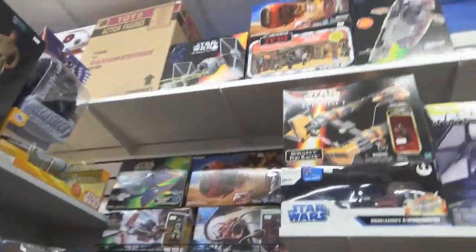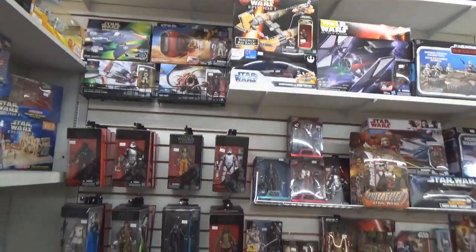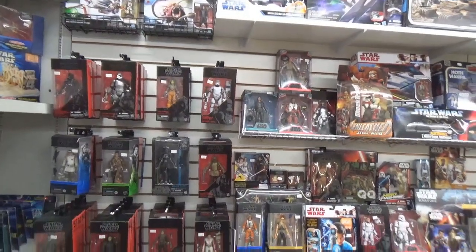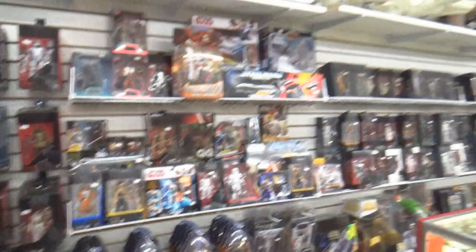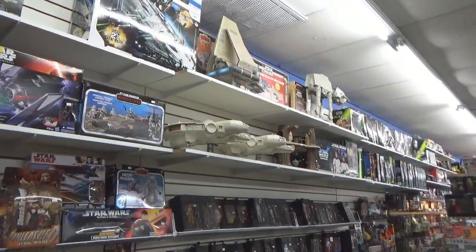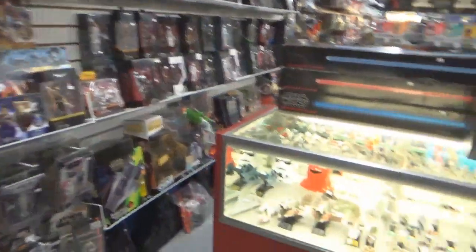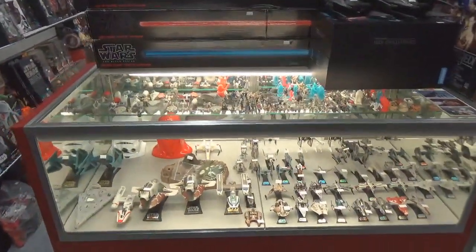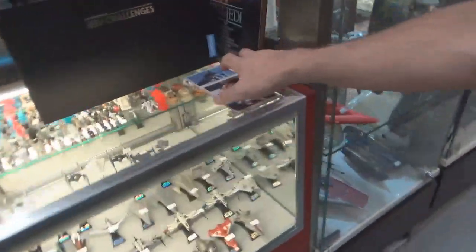I'm hoping y'all get a good idea of what's here. And if you're able to come in and take a look, see. Wow. Look at the Star Wars. Yeah. Star Wars had some decent play sets. They also have some good play sets. We talked about that a little bit before about the various play sets.